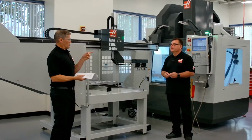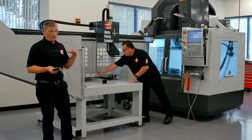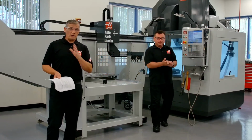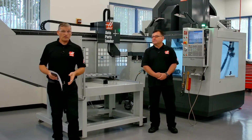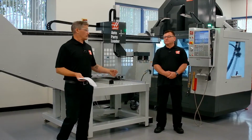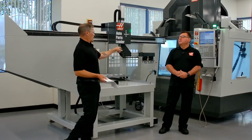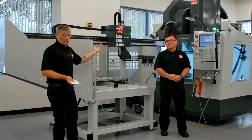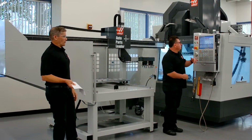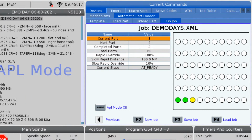Right. So do we want to move on to take a look at the screen and how we program this? Yes. Luckily, the mill APL and the lathe APL are very similar. So if you're fortunate enough to already have a lathe APL in your shop, this is going to be super easy. It's really just a matter of some differences in how we clamp the part and how the arm moves back and forth. Exactly, but overall it's very similar. Let's go to the control then. Okay, I'm still in APL mode right now, so I'm going to get out of that mode just by pressing the insert button.